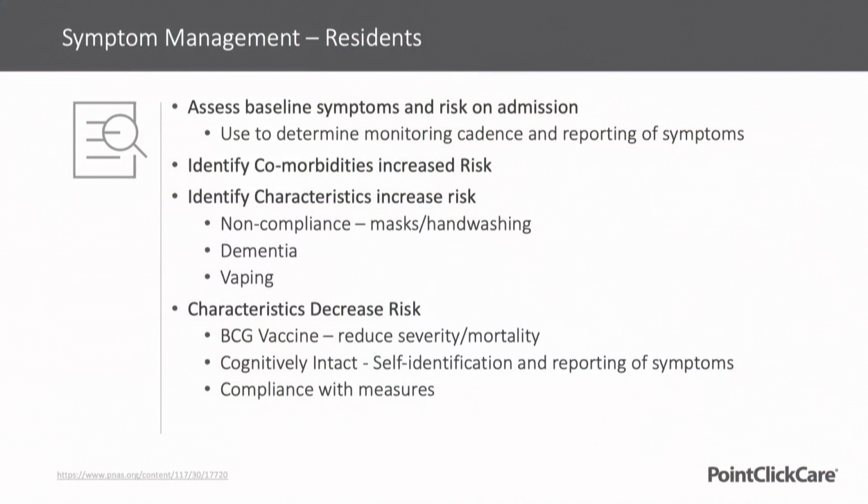We also want you to start assessing baseline symptoms and risk on admission with your residents. So it's used to determine the monitoring cadence and reporting of symptoms, but you want to know if somebody's short of breath on admission and they're COVID negative, that shortness of breath is something that's natural to that individual, so that we understand what the differences are between their symptoms from their disease process versus symptoms from COVID.